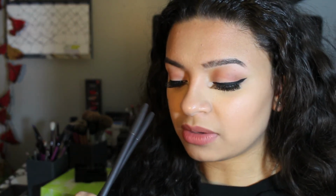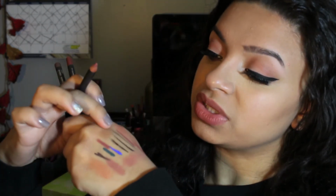And the 3 specific MAC ones that I've been loving are Morning Coffee. And I feel like the first 2 that I'm going to show you, they're kind of like that Kylie Jenner lip. So this is Morning Coffee, and this is a Pro Longwear pencil, but I feel like it lasts forever. And the next one is Whirl, which was kind of what everyone was raving about when that Kylie Jenner thing became a huge ordeal. So that's Whirl right there.